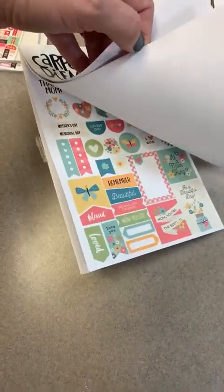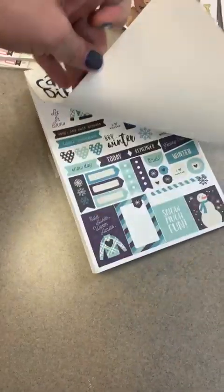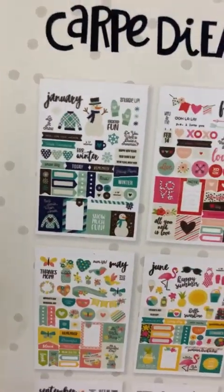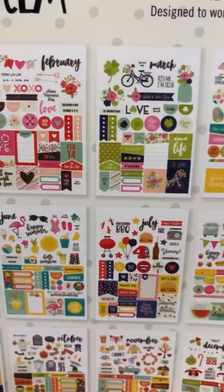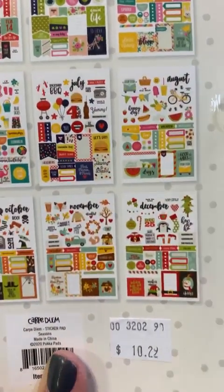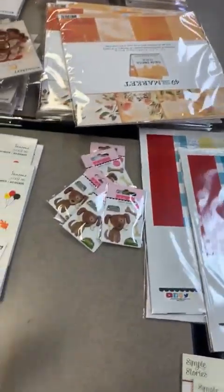They're very, very cute. So you can use these on calendars, planners, cards, scrapbook pages. Like I said, they would be great for little chore charts as well. But you can see that for each month, you're going to have a month sticker in there. And then all kinds of stickers that coordinate and go with that month. So that's our seasons pad.